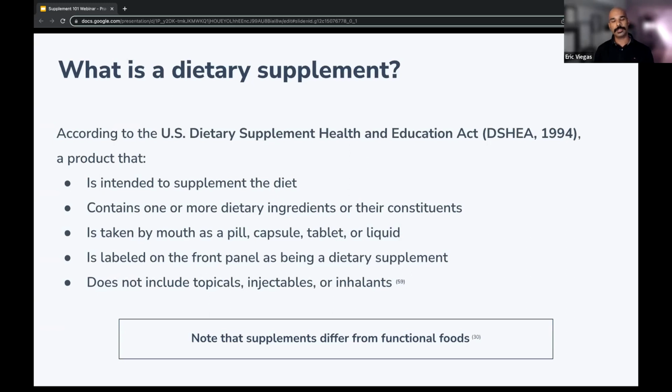Dietary ingredients here include vitamins, minerals, herbs, amino acids, and other dietary substances that we'll cover in a little bit more detail in just a bit. But I wanted to point out that supplements differ from functional foods. Functional foods are foods or beverages that are intended to provide benefits beyond basic nutrition, such as reducing disease risk or enhancing a physiological process. That would typically be something like a probiotic yogurt or a plant-based beverage fortified with vitamin D.